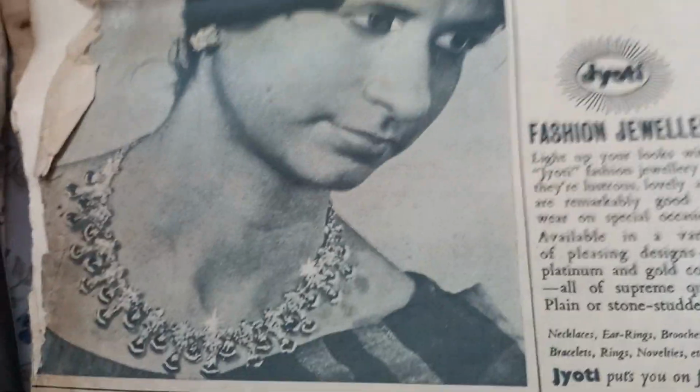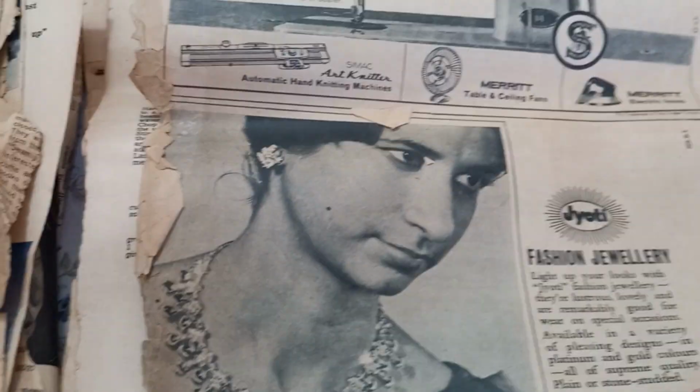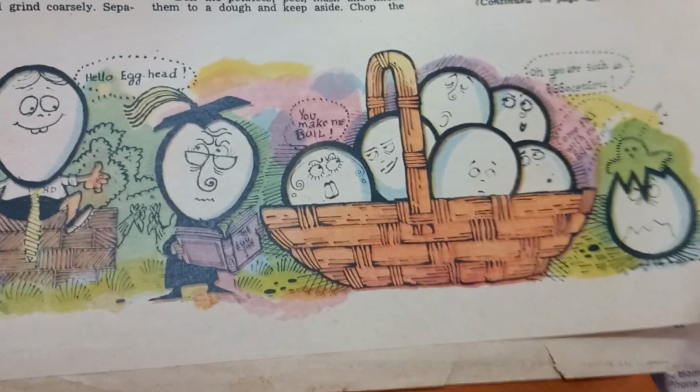Then fashion jewelry. Again, this is something which doesn't change, and these kind of advertisements still do appear in ladies' magazines because some products are evergreen. More recipes. More recipes with very cute illustrations and egg jokes.